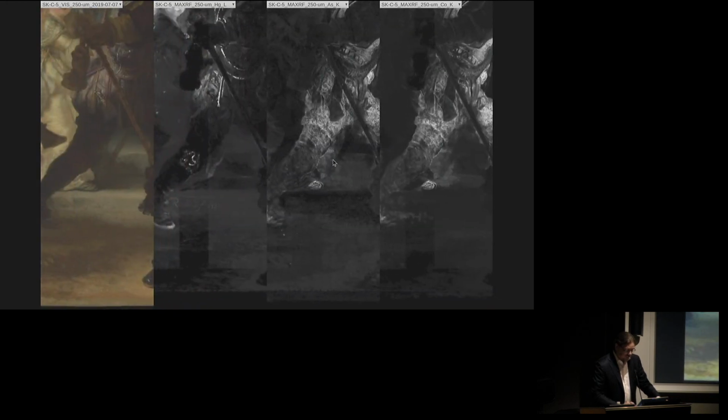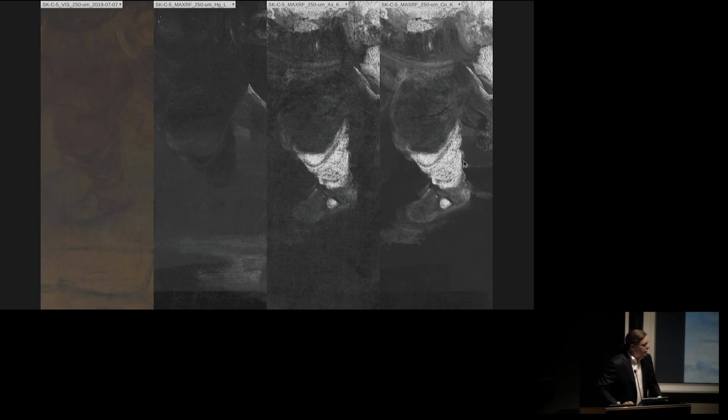Now, cobalt and arsenic are also interesting and a little bit more complicated. So here, if I zoom in on the sock, you can see that from the rightmost image over here, the sock is loaded with cobalt. And what cobalt would correspond to is also fairly straightforward in a 17th century Dutch painting. This is the pigment smalt. And smalt is made by taking blue cobalt glass, grinding it up into a powder and putting it in oil and painting with it. This does not say, however, that the Night Watch was originally blue, because smalt can be added to browns to make them more interesting.